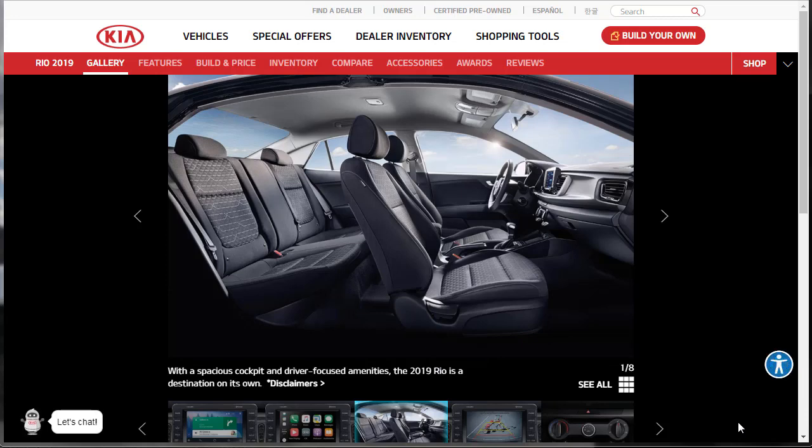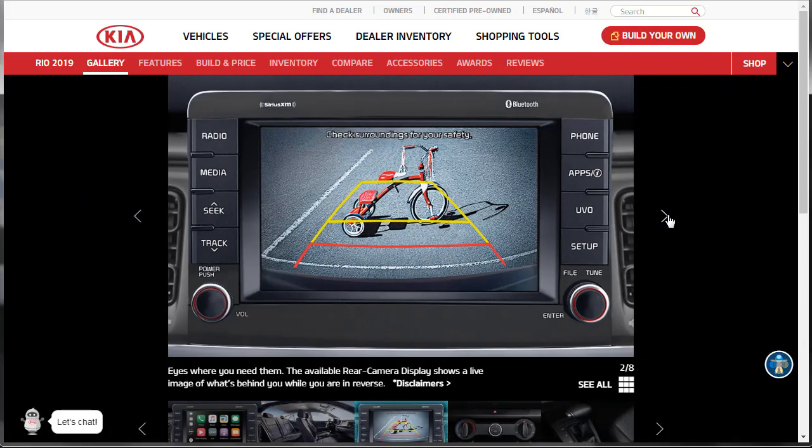And I always find, usually on most vehicles, that the interior photos are a lot more interesting to look at than the exterior photos, because we're going to spend a lot of time in the interior, and that's what most people want to see. So we can see a nice shot of the spacious cockpit in the 2019 Kia Rio, and it looks pretty good, like I said, especially for that price point.